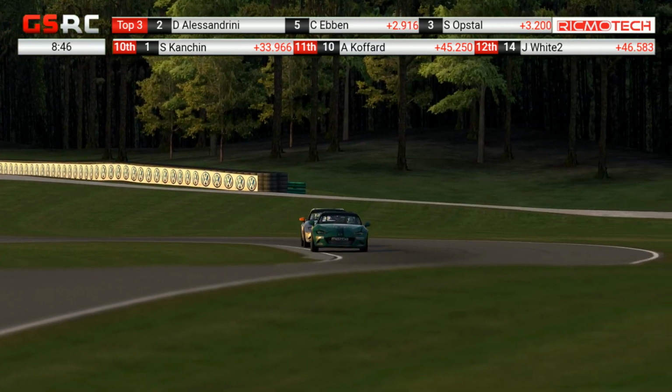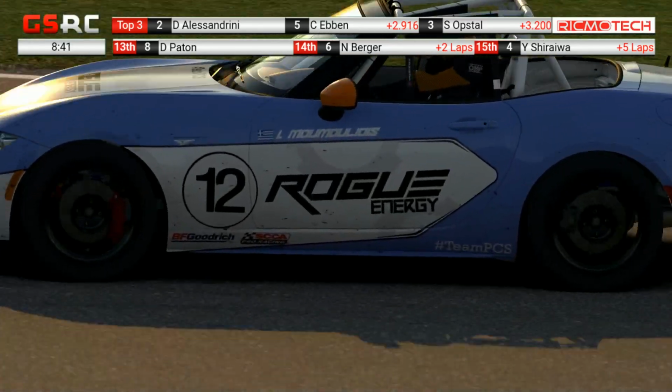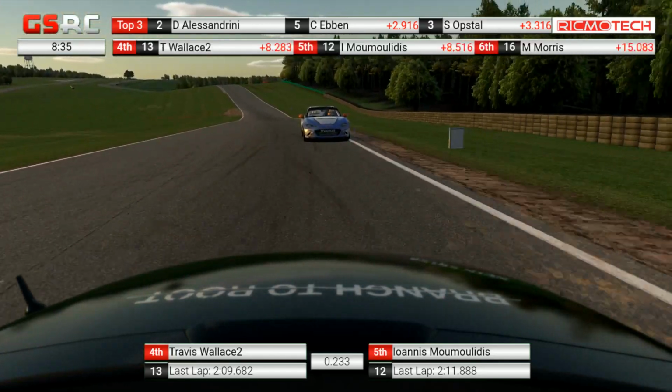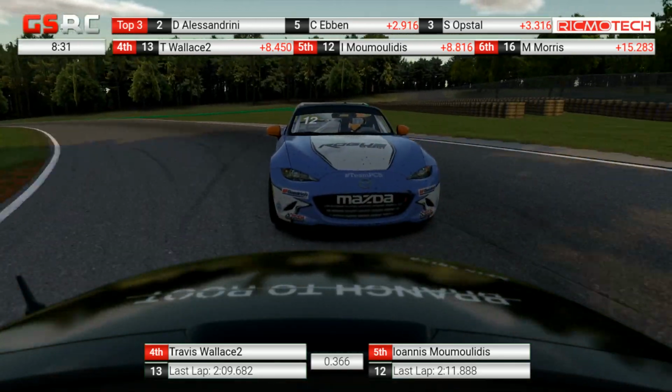And once again, Mumalides trying to make up for his mistake. I can count 3 that he's made so far this race. There is an incident cap. You got to be careful. Luckily, as all of his mistakes really haven't involved much contact. They've just been excursions off into the alfalfa.